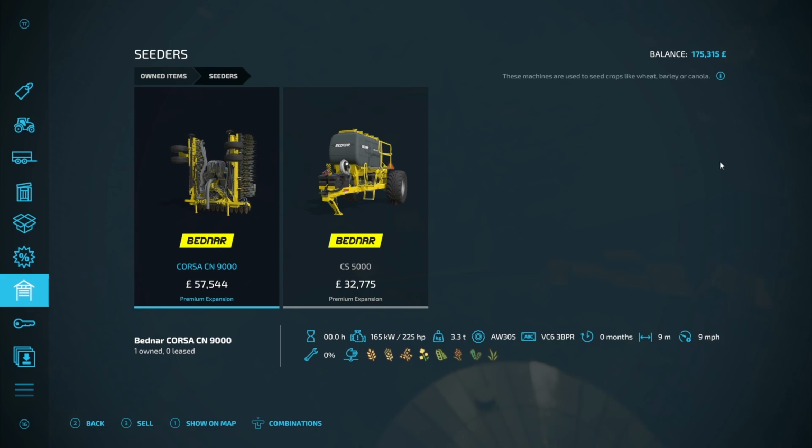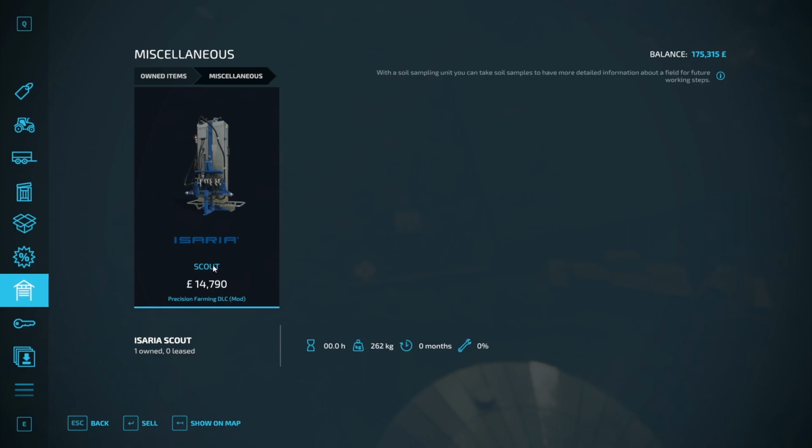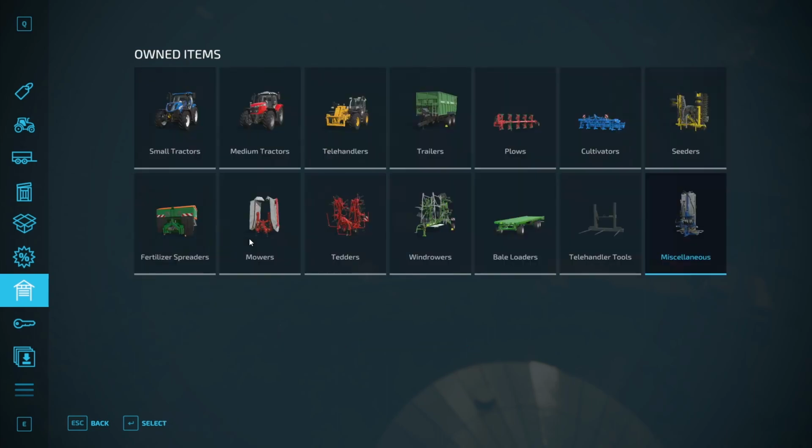So I thought if we expand the seeder, then we've got a better chance of getting things done a bit quicker. I think we're going to plant canola in both fields this year. I've had a look off camera, and it looks like it's only these four, wheat, barley, oats and canola, that we can plant at the moment. I'd quite like to get a crop in the ground, and the canola gives us the most value, so I think we'll go for that. And we've got some seed bags and fertilizer bags, but we've bought the Scout, so we can go and test our soil, which will be the first thing that we need to do today.